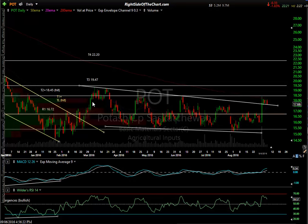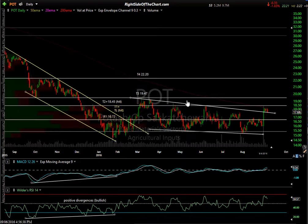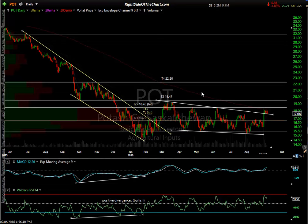Some people take partial profits at these earlier targets. This third target is where I had my eye on personally, and the little bugger fell shy. We hit a high of 1838 versus a target. I'm sorry, 1938 versus a third target of 1947. However, the charts look good, so I left this one on, and part of the reason I pulled Mosaic off anyways at that time is to reduce exposure to the sector.